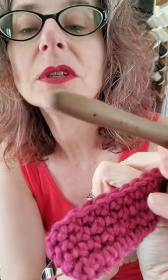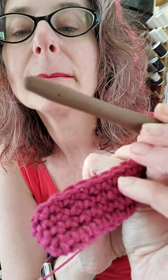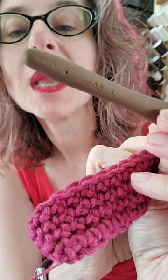Hook size, the hook I use, I don't know if you can see it. It's a 6 millimeter. And you can use any size hook you want.